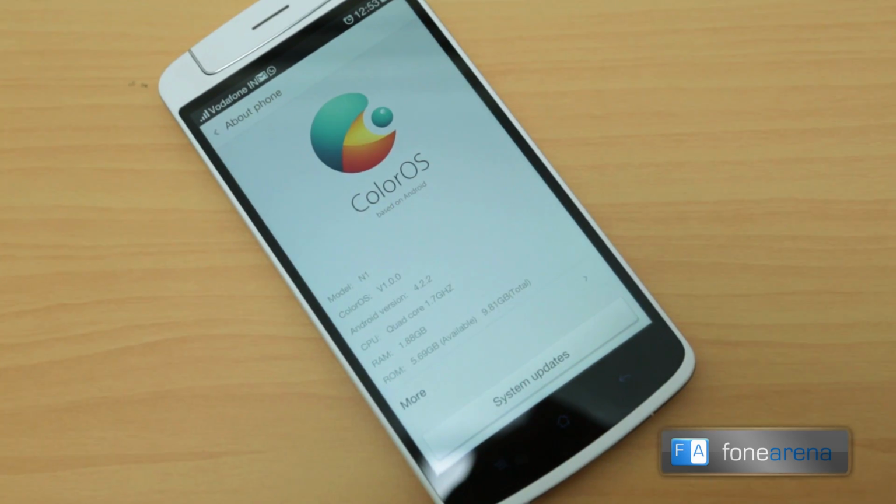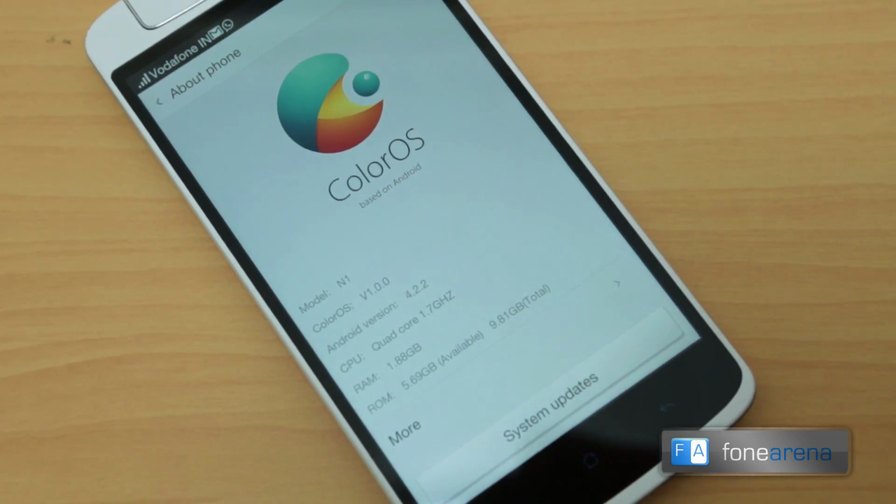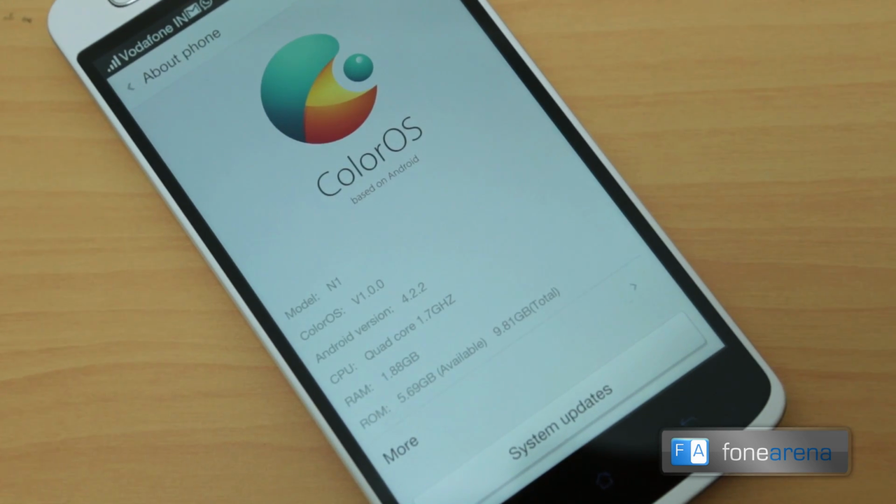The device comes with 2 GB of RAM, out of which almost 60% of it is free on idle and fills up to 1.6 GB when heavily used.